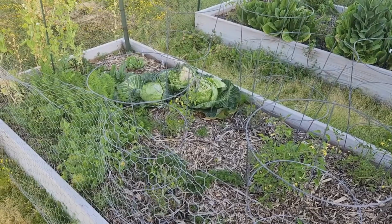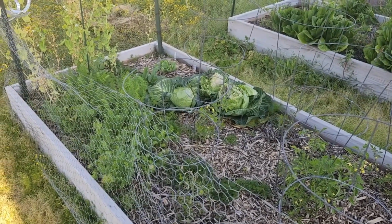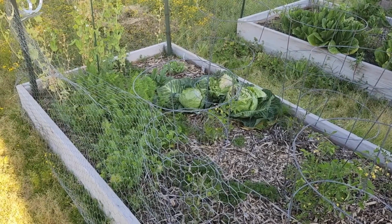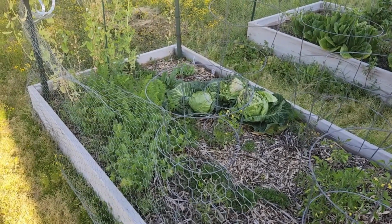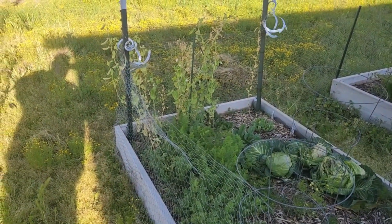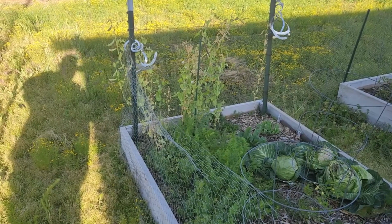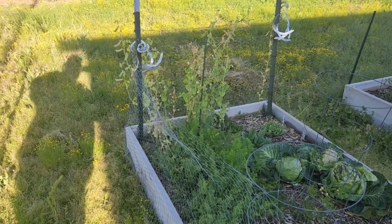We did harvest several cabbages there in the back. You can kind of see we had a few that some animals or something got to, that we need to get out of there and probably feed to the chickens. And then also we had some peas on the back that the heat has gotten to a little bit, and they're not looking so hot right now.